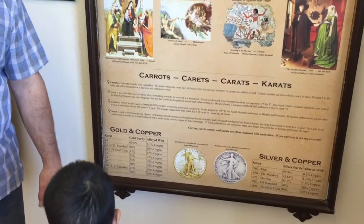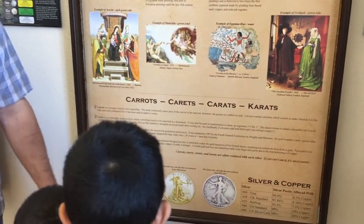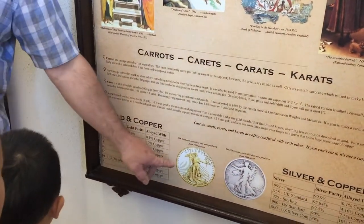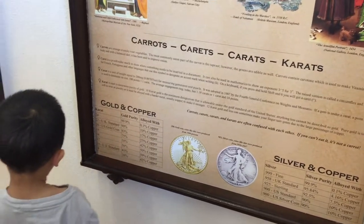Ever hear of 12 karat gold or 18 karat gold? Well, you wonder what that is. It's 18 parts gold, 6 parts copper. See, we always add copper into our gold because copper and gold have similar color, so you can mix the two metals.